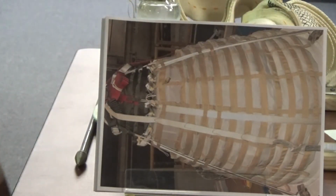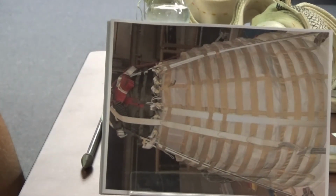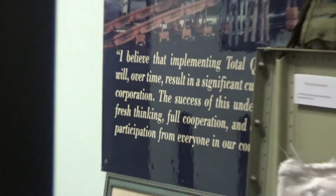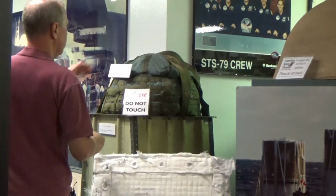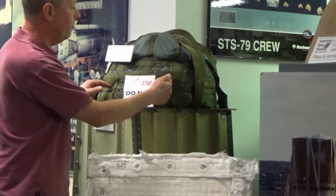Yes, Marty? Sorry about that. Is what you showed there, is that what we have over here on the left? Over on the left. That green pack right there? Yeah. That is an SRB pilot parachute pack. You're looking at this one right here? Yeah, this was the SRB pilot parachute.